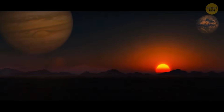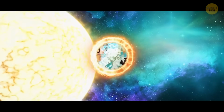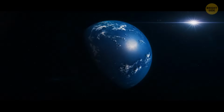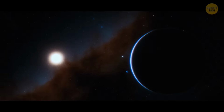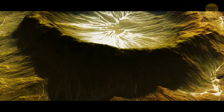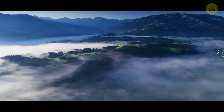Are any of these or other planets besides Earth suitable for life? There are 24 potentially super-habitable planets, and one of them met not one, but 2 criteria astronomers have for such worlds. KOI 5715.01 is 5.5 billion years old and around twice the size of Earth. It orbits an orange dwarf, a bit less than 3,000 light-years away from our planet. Its surface temperature might be 4 degrees Fahrenheit cooler than that of Earth. But since the planet's atmosphere might have more heat-trapping gases, the place is likely to be super-habitable.